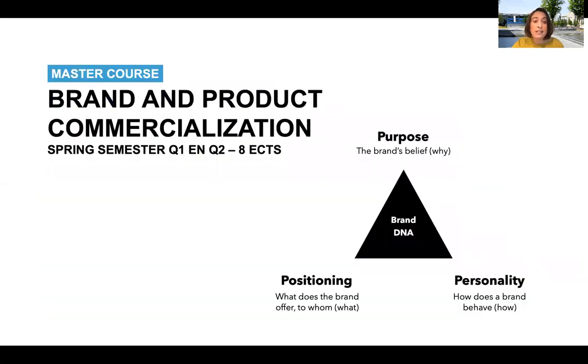The first one is brand and product commercialization, which will teach you how to understand and shape the essence of a brand and how to translate that into tangible manifestations like packaging, communication campaigns, and brand experience to effectively launch innovations in the market. In the past year, students in this course have been working with companies and brands like Tony Chocolonely, Unilever, Philips, and Supertrash to help them understand their brand DNA and come up with brilliant commercialization strategies for their new products.